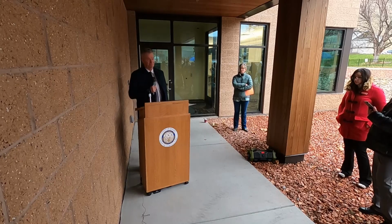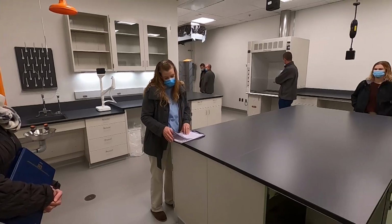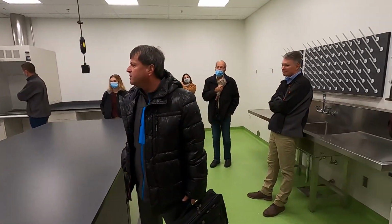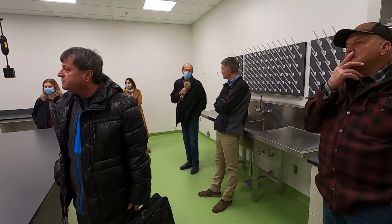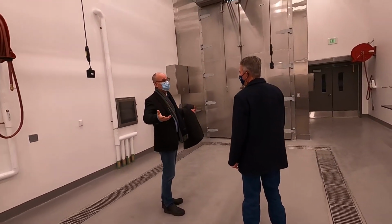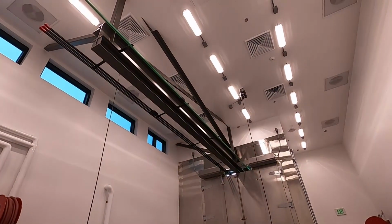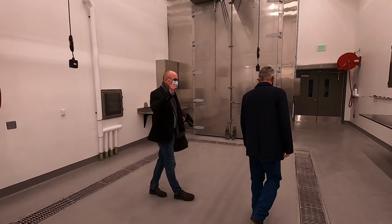It is imperative for them to be successful that they have modern, efficient, high-throughput laboratories. So this is a big part of the add-on, the added value to the state of Idaho, whether it's the dairy industry, the cattle industry, or the sheep industry. This is very critical that we have this facility.